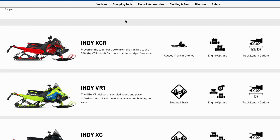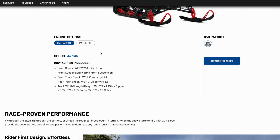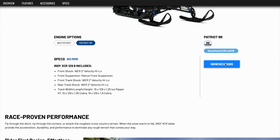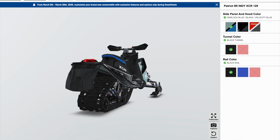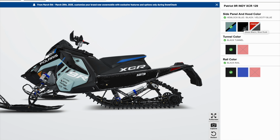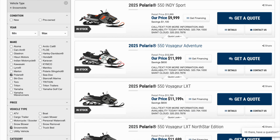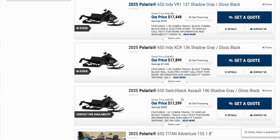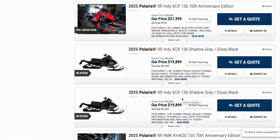Each model has different engine options, and if you spring order one, you can pick your color, track options, windshield, and virtually anything else in the Polaris accessory catalog. Some of these are only available when you spring order. For example, the XCR, certain engine choices, the VR1 Dynamics can only be ordered. Dealers will not be getting these for their showroom. If you want one, you need to order it. Right now is a snowmobile buyer's market. Dealers have carryovers in stock now and often have incredibly good deals on them.